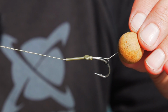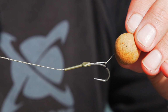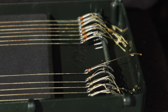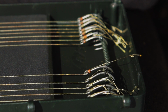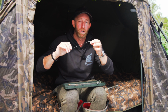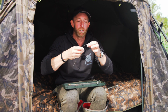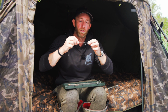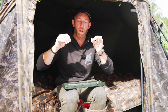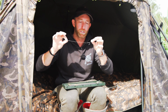Now the reason these rigs aren't quite finished and the shrink tube isn't already in place is because when they are pinned on the rig board, that long length of shrink tube tends to bend slightly outwards, and obviously I want a slight bend inwards with the shrink tube to ensure that the hook is pulling into the mouth, and also helps the hook to turn better as well. So yeah, that's why I don't do the shrink tube until I'm ready to use the rig. It's just a case of grabbing a rig off the board, put a piece of shrink tube on, steam it over the kettle, then we're good to go.